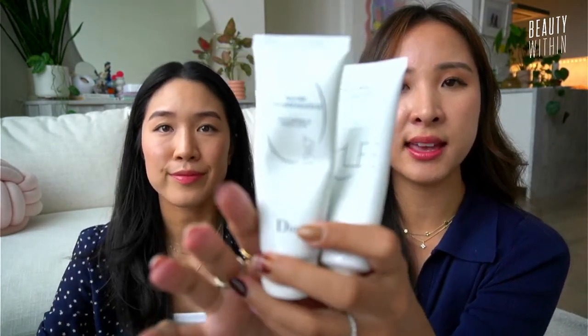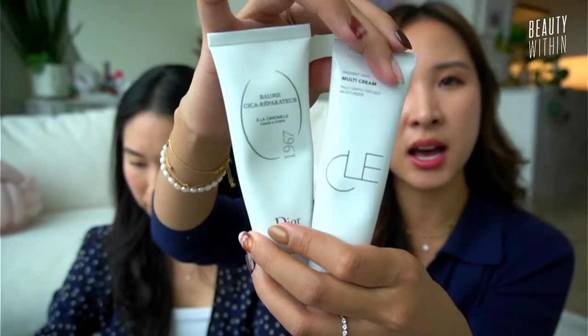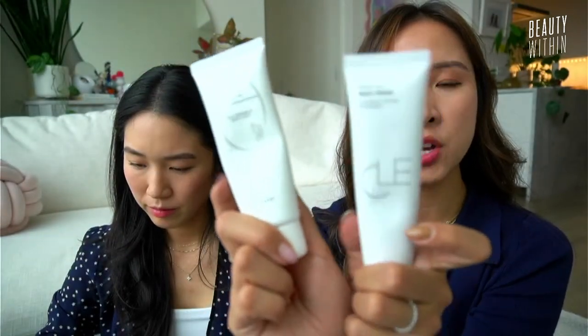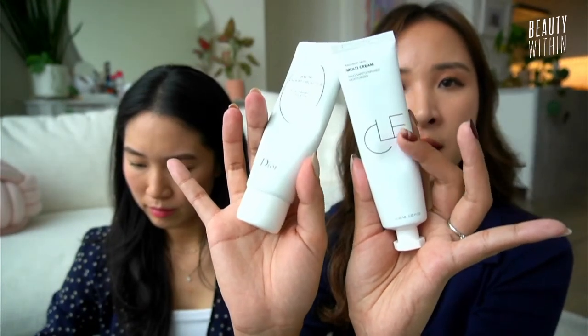We've been using them, and they're very balmy, soothing, calming balms. This is from Dior, and this is from a brand called CLE, an innovative Korean brand. But check out the Pure M one. I think you'll really enjoy it because it's balmy, but lightweight and spreadable. The Goodal Vitamin C serum has a very light gel texture, which is really nice and great for sensitive skin.